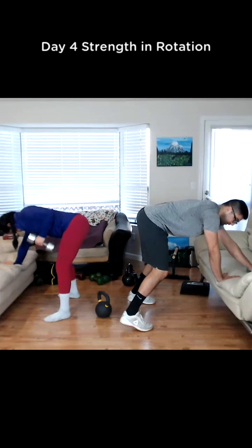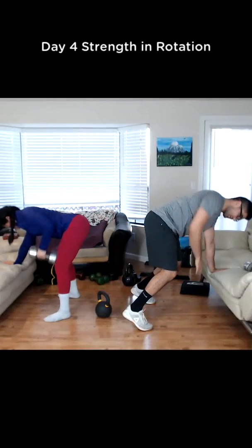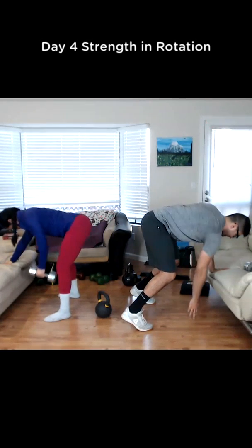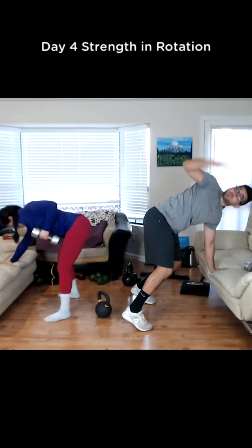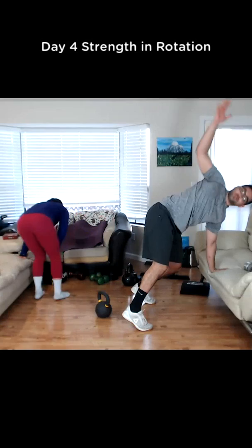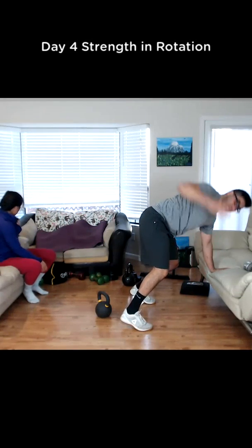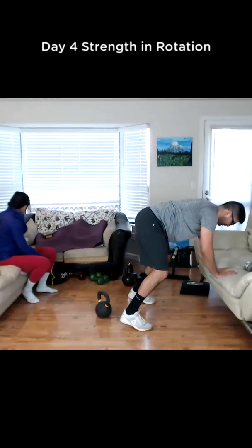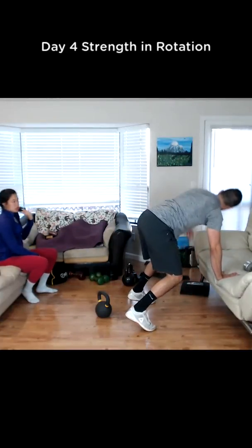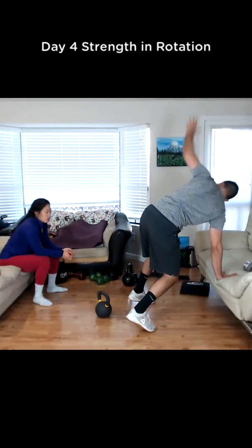If you don't have any weight, we're going back to this one where we're reaching towards the ceiling, keeping that weight in that front hand for the most part. Squeezing our shoulder blades together at the top. Feels pretty good. Ooh, a little tighter on this side. You all done? Yeah. Man, cruising.